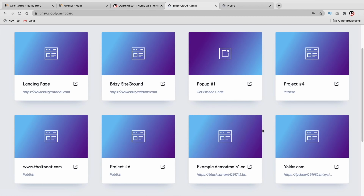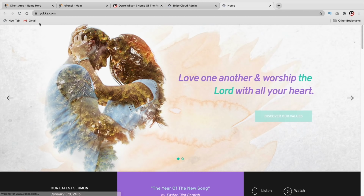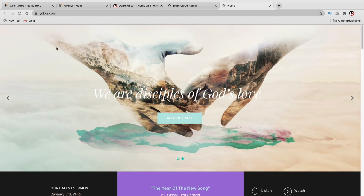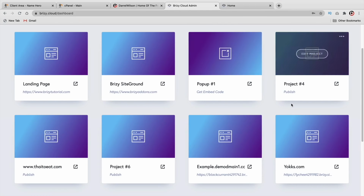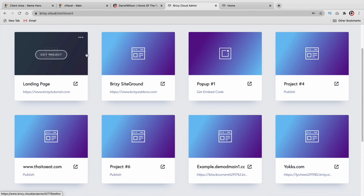Okay, so before we go to the Brizy cloud, I just want to show you that domain, yokes.com. It took around 5 minutes to sync up, so it just really depends, guys, on the server. It's really hard for me to give everyone an exact answer of when it's going to sync up. So again, mine took around 5 minutes. Yours can take an hour. It can take 2 hours. It can take 24 hours. So best of luck to you all. So now let's say you want to sync it up to the Brizy cloud server.